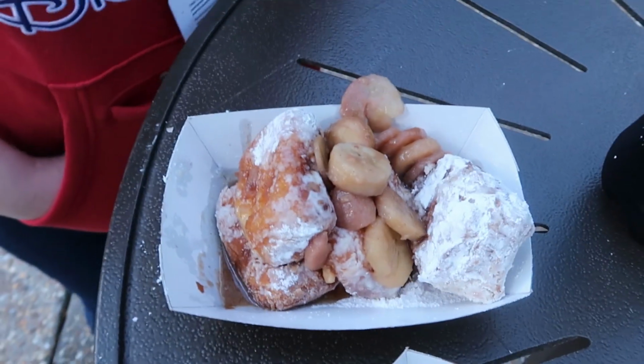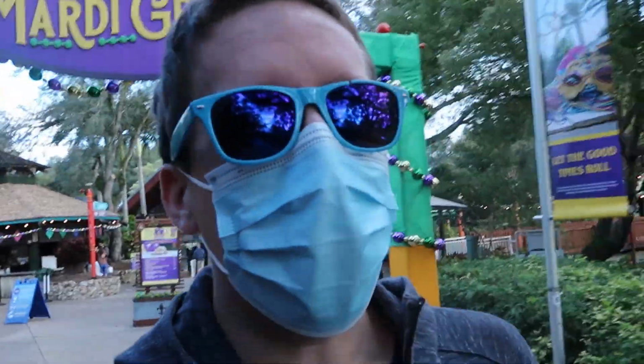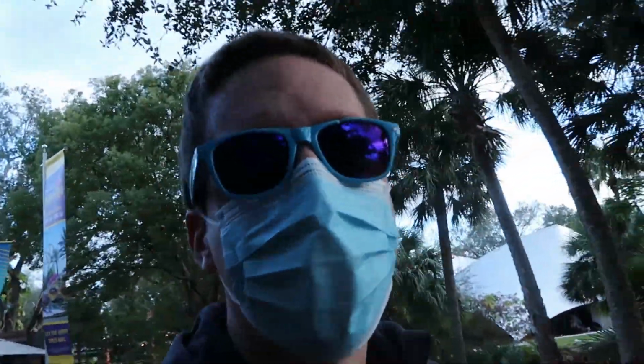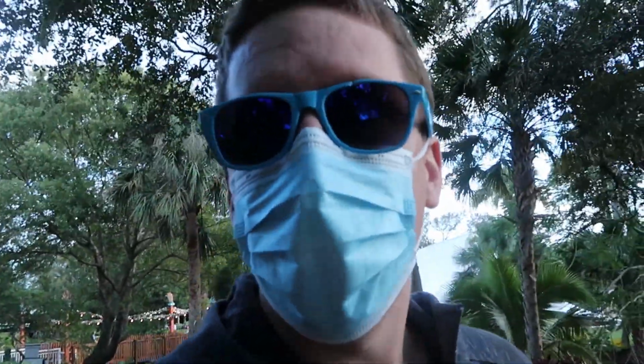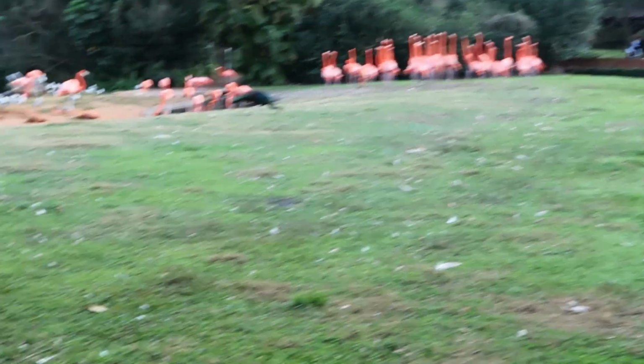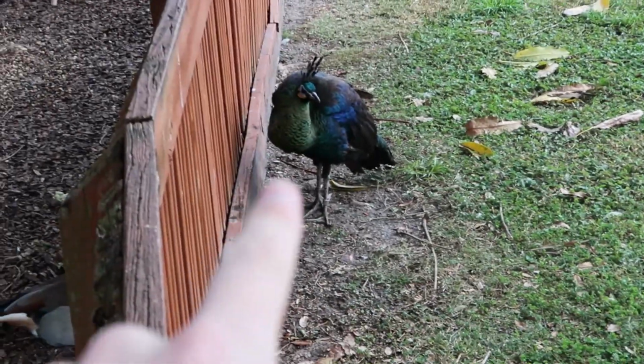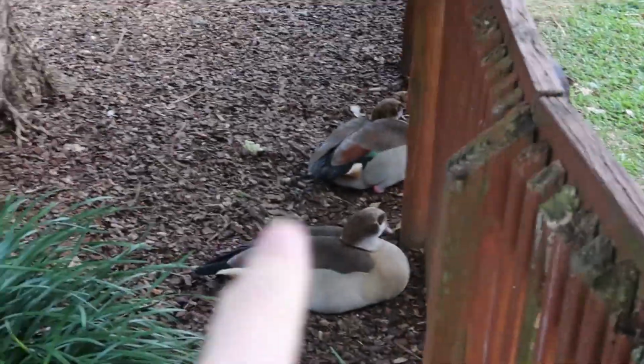That's not good. The bananas they used were just terrible. Okay, so we're heading out of the Mardi Gras area. We're a little full, so we need to do a little walking to burn off all those calories we just ate, because we still have, I think, 4 or 5 more things. We're over here in the flamingo area, and there's a peacock here. And the peacock is looking at this duck on the other side.